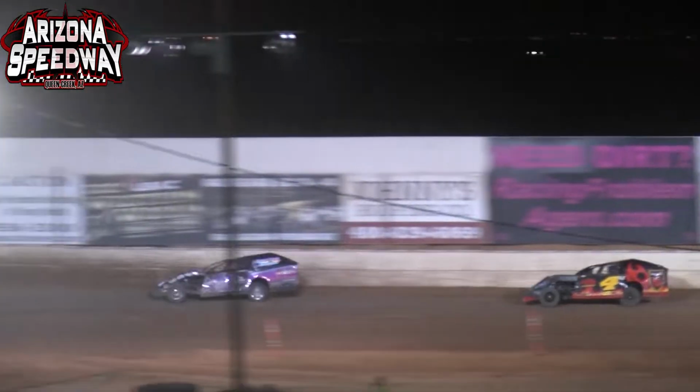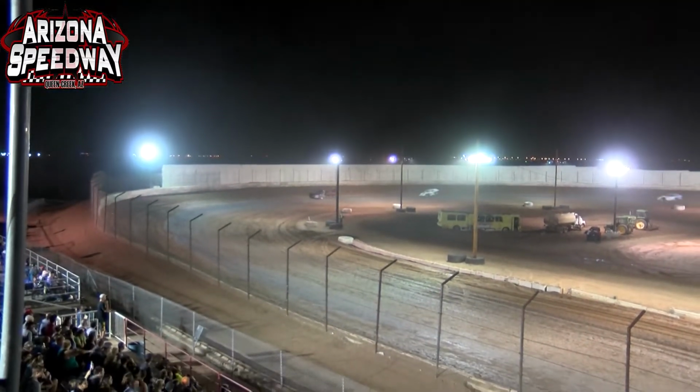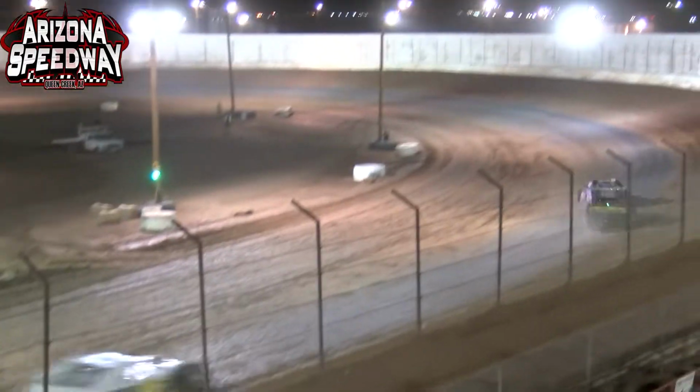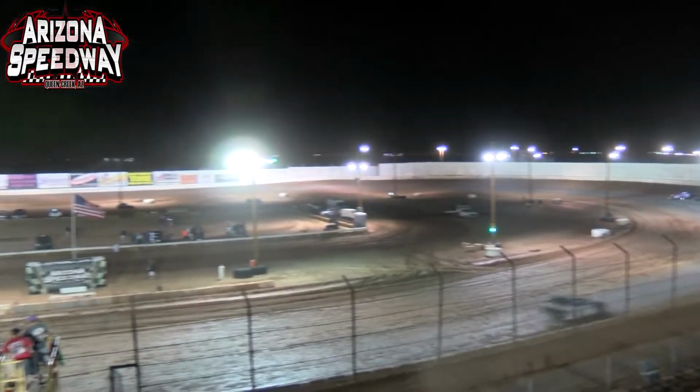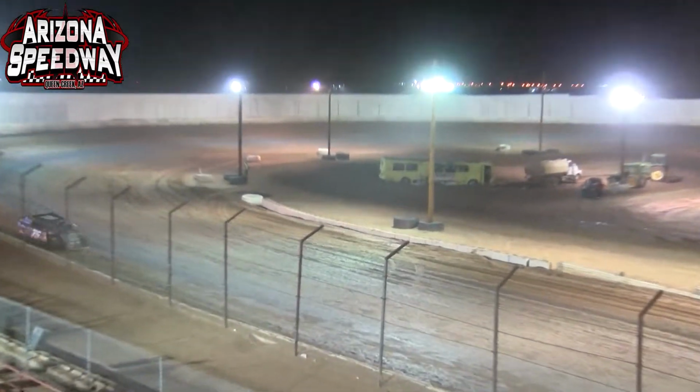As Chaz Baca Jr. leads the field off of turn 4, he has about a half a track lead right now over this battle for second. Darren Center and John Morris continue to do battle for that second spot. So the white flag is in the air this time by for your race leader.